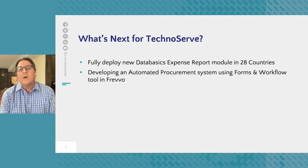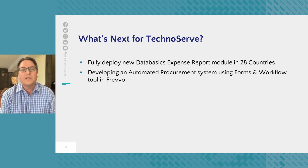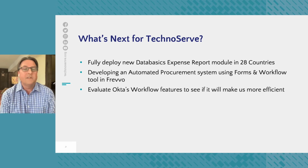We also are fully automating our procurement process with Frevo, and this is a complex project. It requires us to build forms at different stages and get approvals and push the data into Sarenic Navigator using the XML port. So that's going to take us several months as we work through that. And finally, I'm hoping to look at Okta workflow and lifecycle features that have come out since we've implemented it. I'm interested to see if they can make us even more efficient in the creating of accounts and deprovisioning of accounts.